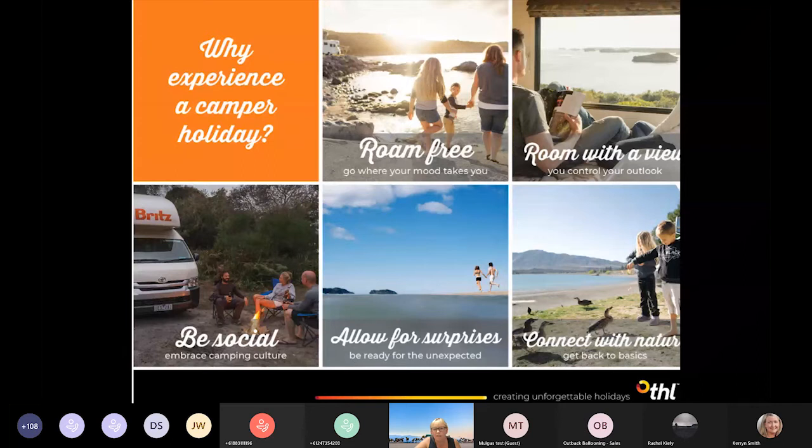And with a camper van, you allow for surprises. There's always that road and you wonder where it takes you, and off you go. And of course, connecting with nature. What's outside of your door in a camper van in the NT could be anything. It could be the cheeky goanna, could be the emus, the camels, the wild horses.